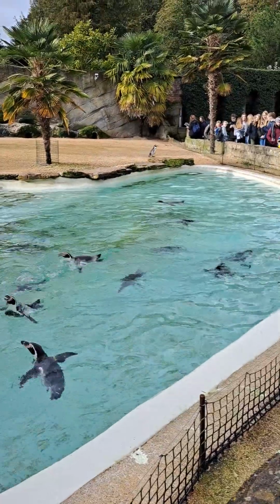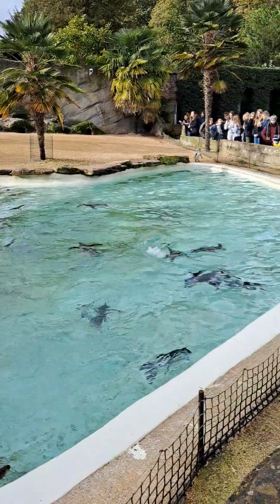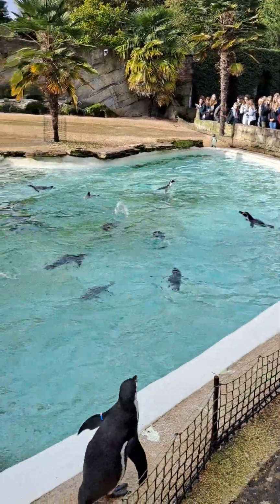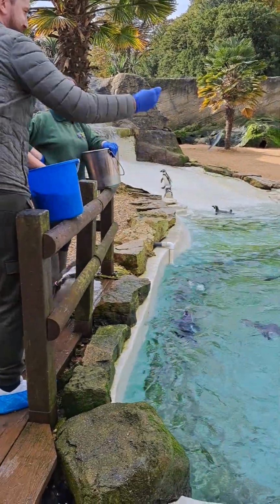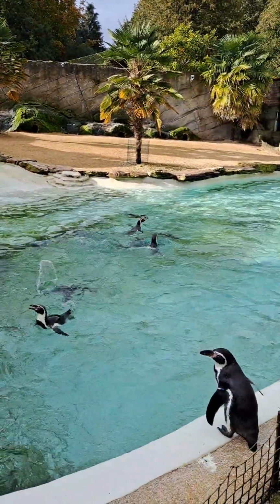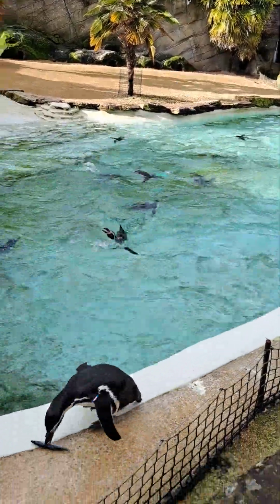Good afternoon, everybody. You're very welcome to Cotswold. My name is Jo. I'm the penguin keeper, and I am joined today by Charlotte and Craig, who are here to help me feed some hungry Humboldt penguins. So here in this enclosure, we have 19 penguins. They are all the same variety.